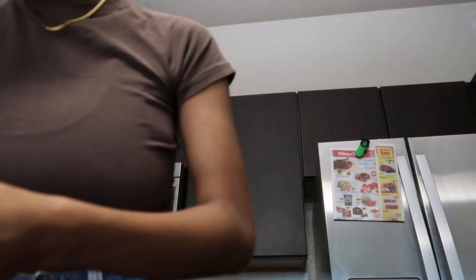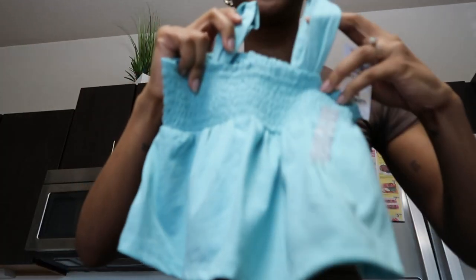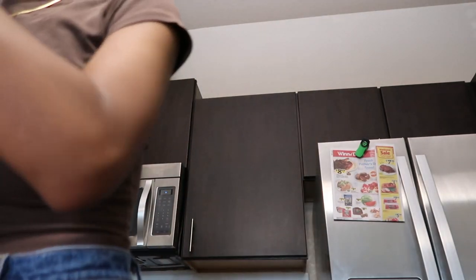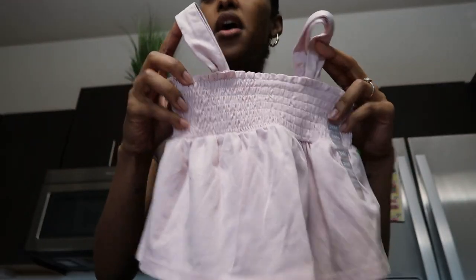You're gonna love these two shirts. We got these two tank tops. So cute, and same one in a different color. This is definitely my favorite. Oh yeah, this is so cute. And in total, we spent $49.